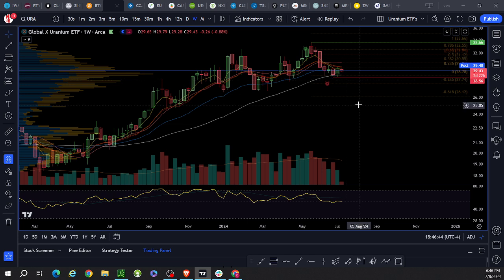So in the purest sense of the word, we've got a weekly bear flag. It's sideways action now, and we're getting a little bit of a moving average squeeze. So not much to glean here, right? URA typically has its 4 to 5 week consolidation periods. This is lasting a bit longer right now, so that in and of itself can be a little bit of a red flag.